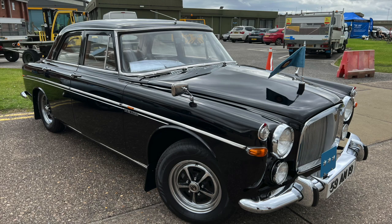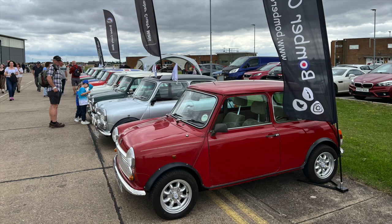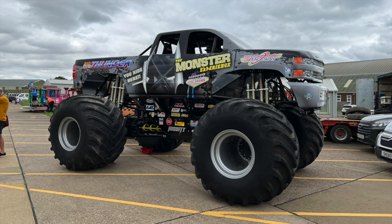So let's have a quick look round at what's here at the show, starting with this station commander's Rover. And there was an amazing variety of stuff from Minis, Mustangs, monster trucks, TVRs, Aston Martins, and lots more.